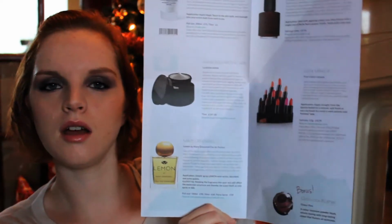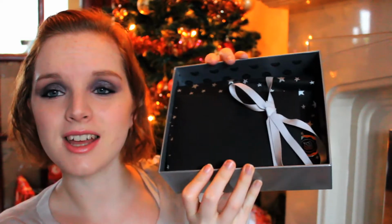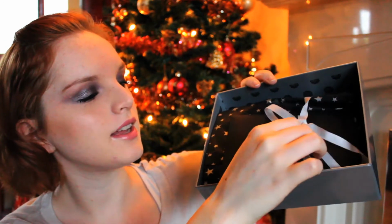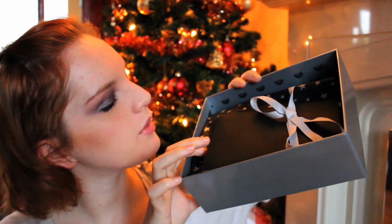Ooh. Oh. Gives you sort of like a little diagram of what you can expect. So let's have a look, shall we? Oh, it looks so nice. So if you look inside, it has what looks like a card, a lovely silver ribbon, and it's wrapped in this lovely black and silver star paper. So let's open it up and see what's in it.